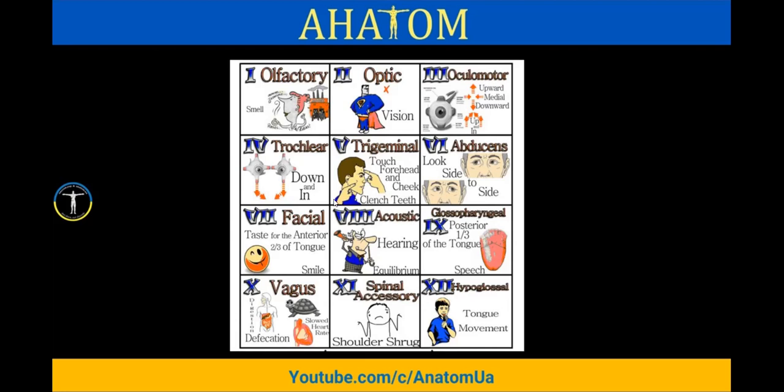Okay, acoustic. Very often it's called acoustic, but it's not the correct name. The eighth pair of the cranial nerves, the correct name is the vestibulocochlear nerve, and you understand it's hearing and equilibrium, two main functions.